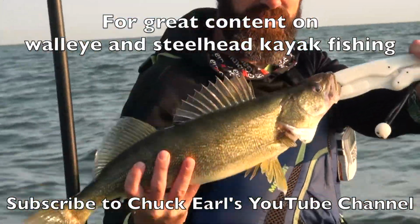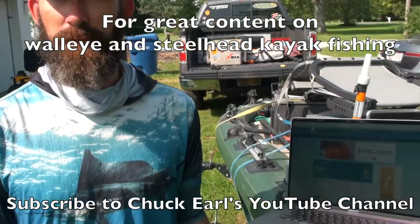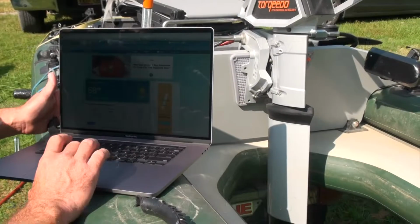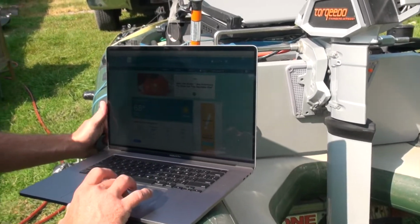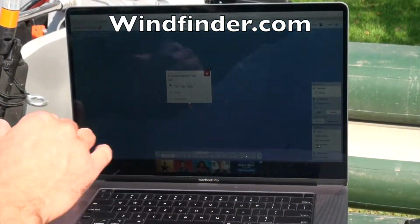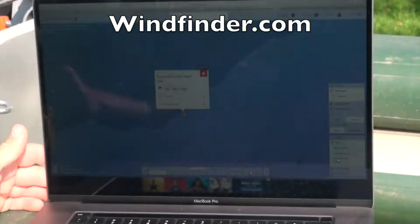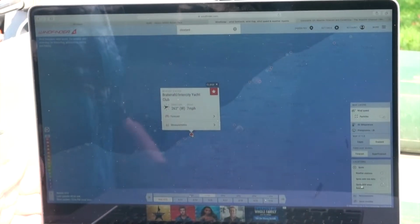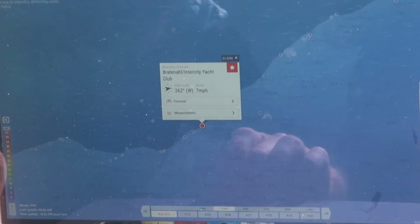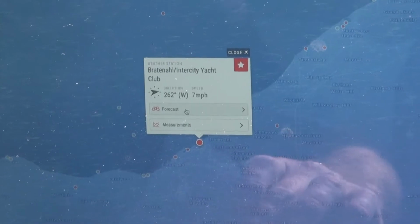So we're just going to take a look at a couple of resources and just check the forecast and just kind of get a feel of what to expect tonight. One of my favorite ones to use is Wind Finder. With Wind Finder, you can mark your favorites. For example, Bracknell or Avon Lake. If you click on these spots, all these red dots are readings.